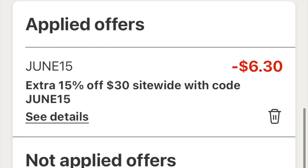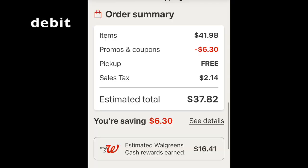So that's why I would do this curbside, where you order this stuff through the app and then drive to the store and get it. Okay, so for the 2 soaps, it's $41.98. That coupon code is taking $6.30 off. So your total's still $35.68. So you will qualify for the spend 35, get back 10, and then spend 30, get back 6. That's how I'm getting the math to balance.